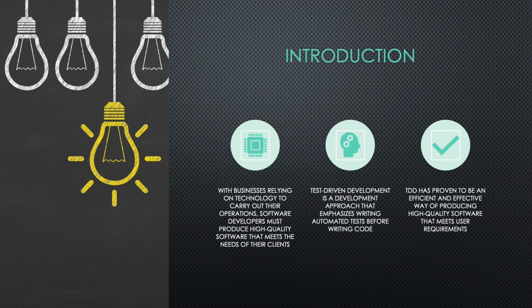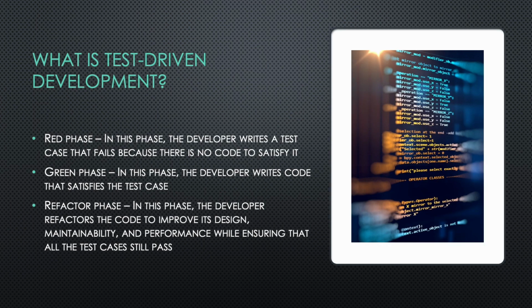This video will explore the importance of test-driven development and how it can benefit software development. We will discuss how TDD works, its benefits, and best practices for implementing it in your software development process. What is test-driven development? Test-driven development is an approach to software development that emphasizes writing automated tests before writing code.